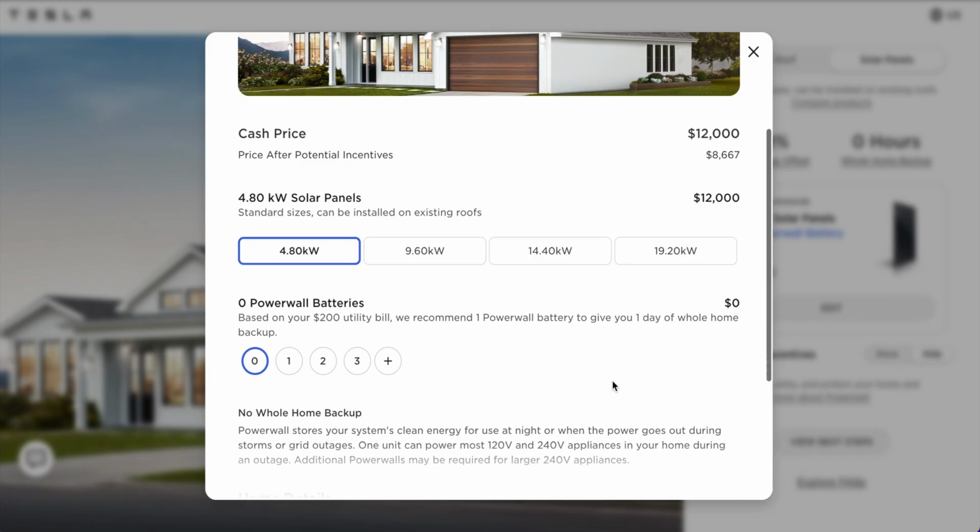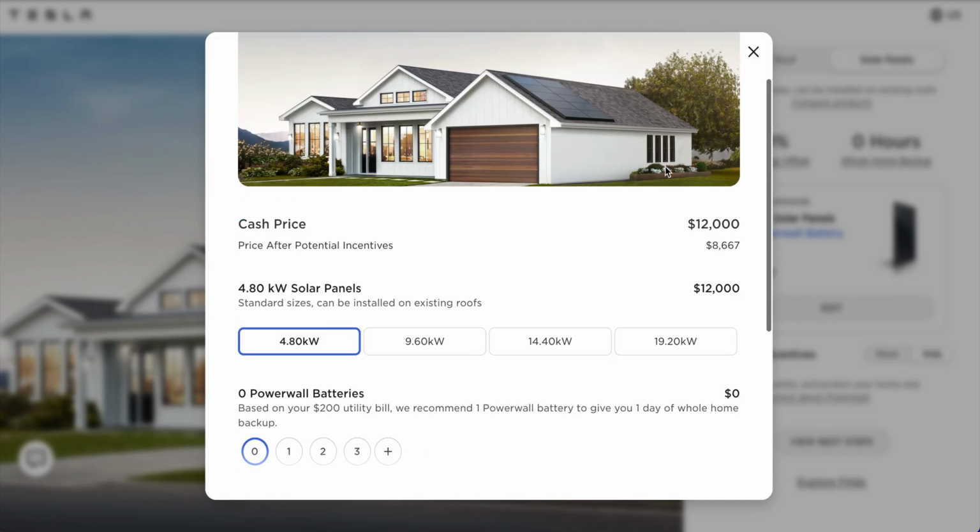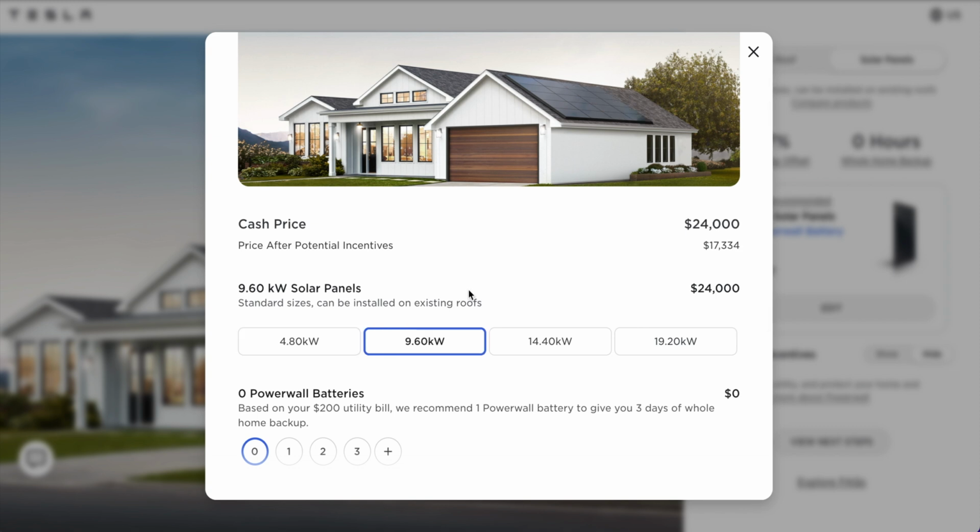Currently, you can purchase a 4.8 kilowatt system for $12,000. And it costs an additional $12,000 for more kilowatts each tier, with a 19.2 kilowatt system costing $48,000. And adding an additional Powerwall to that system costs an additional $10.5 thousand. So overall, it still is cheaper than the competition, but not by that much.